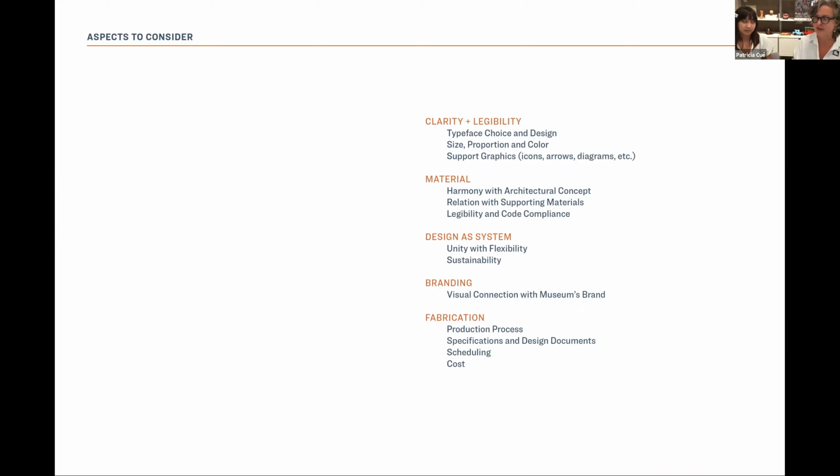We also had to think about material considerations, especially for contrast and for relief, for dimensional lettering, which is required by code. So thinking about how a certain sign is going to be reproduced was important.